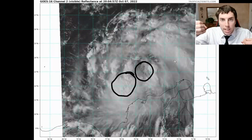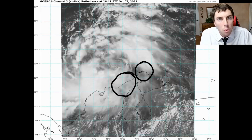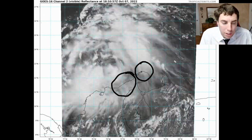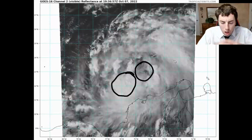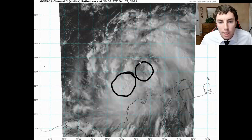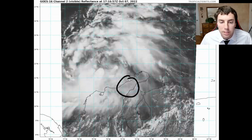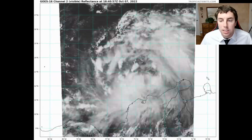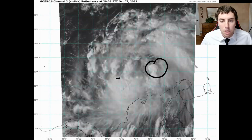These two vortexes are not stacking on top of each other, and if we don't get that going, we're not going to get Julia to further intensify or organize, because you want all the heat or energy to be expelled evenly around the cyclone. Right now, these two centers are still misaligned, and the system is still producing sporadic deep convection thunderstorms surrounding much of the system.